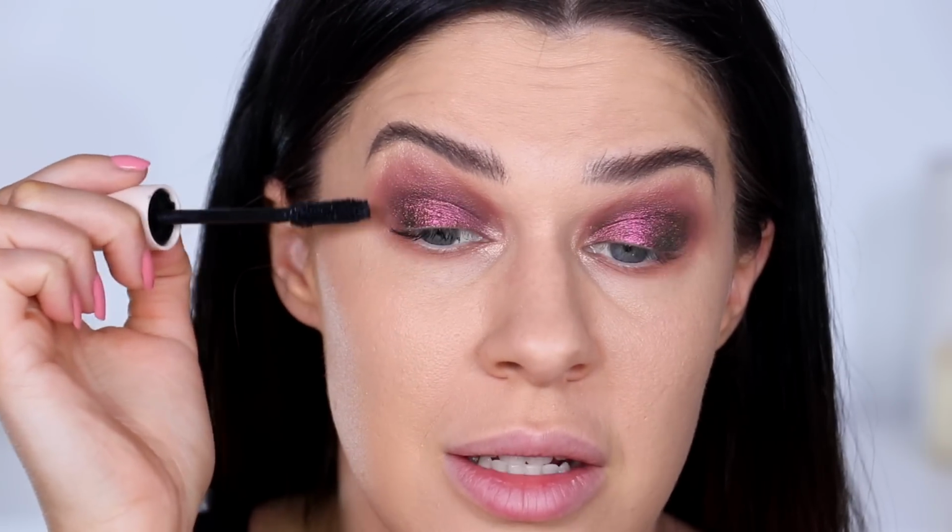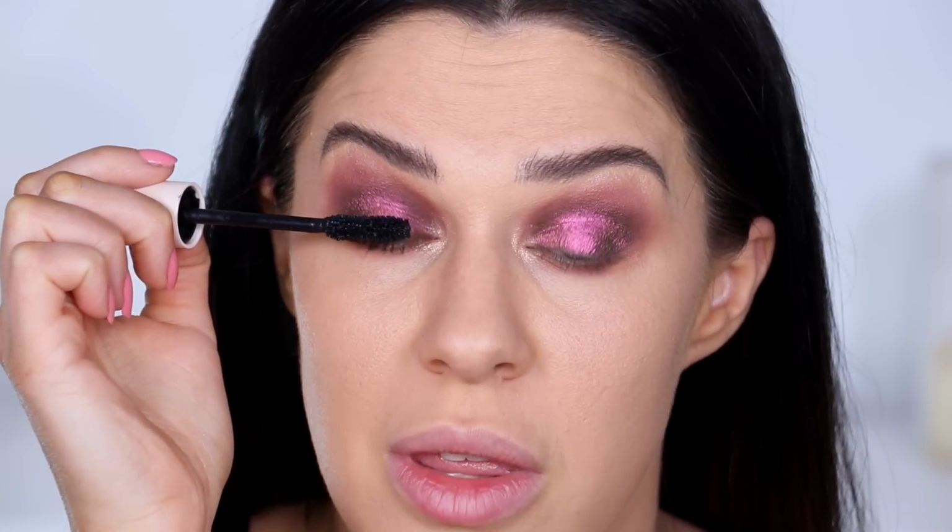Currently, and it has been for quite a while now, still obsessed with the Rare Beauty mascara. It's so good. I love the formula. It's a really, really nice, long-lasting formula. It gives my lashes lots of curl, lots of length, and it doesn't smudge or transfer. So I'm going to put some of this on and then I'm going to pop some lashes on.